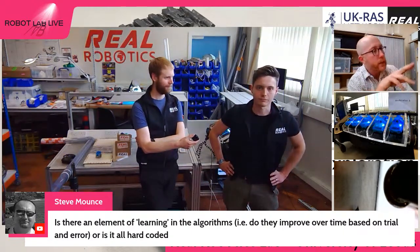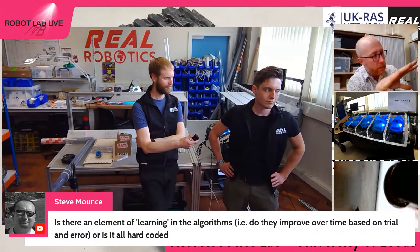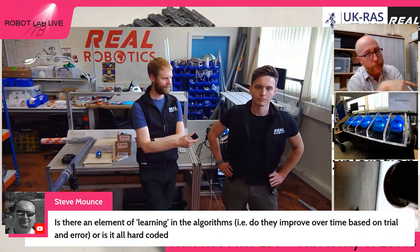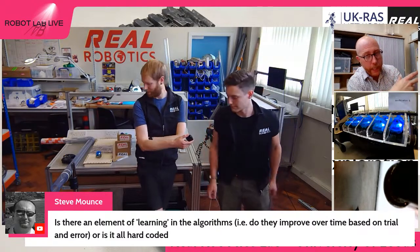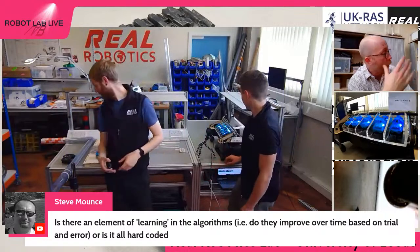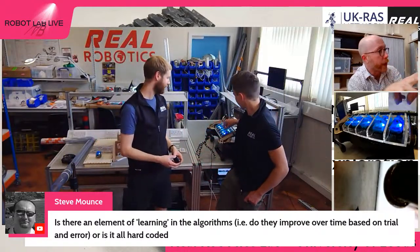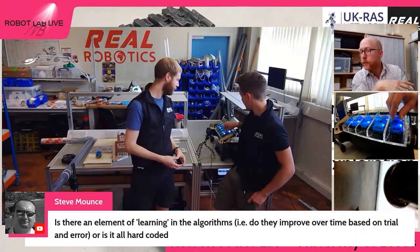Yeah, and in terms of the low level autonomy of the individual swarm members, I would imagine that we might do some evolutionary optimization in simulation beforehand, but once the individual robots are deployed, they probably won't be learning in terms of their own behavior.